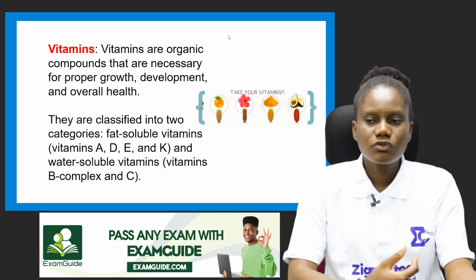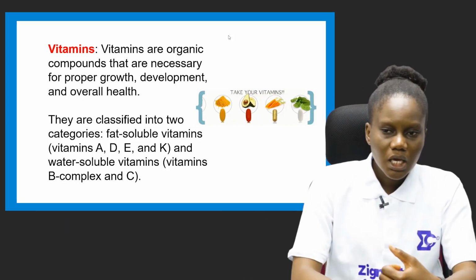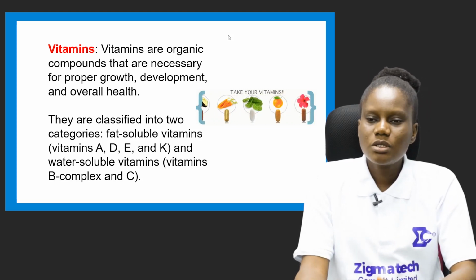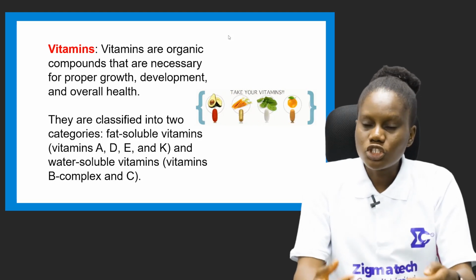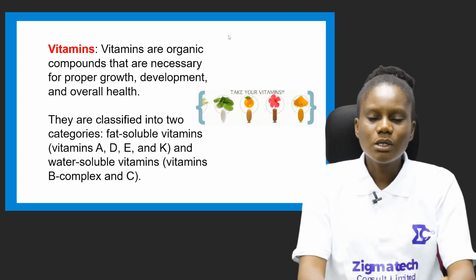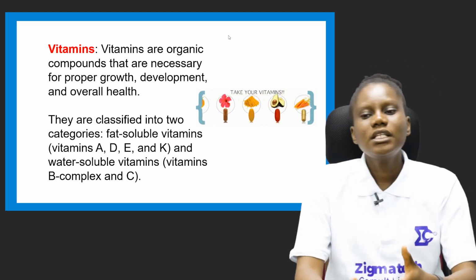If you have been following us from the previous classes, you will know this by now. Under our fat soluble vitamins, we have vitamins A, D, E, and K, which we sometimes call together ADEK, for quick remembrance, maybe during an exam or a competition. When we say ADEK, we mean vitamin A, vitamin D, vitamin E, and vitamin K.